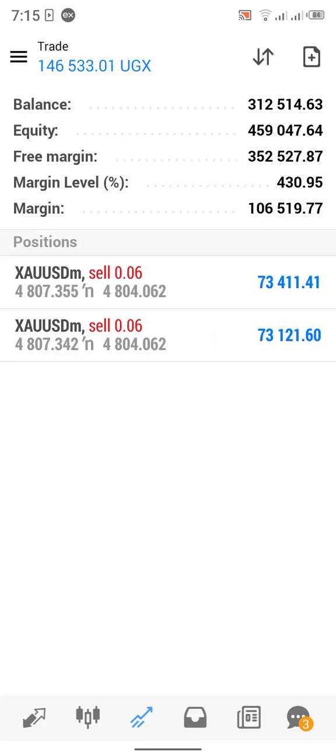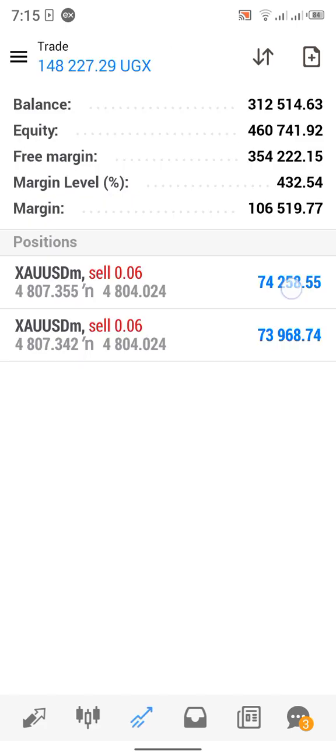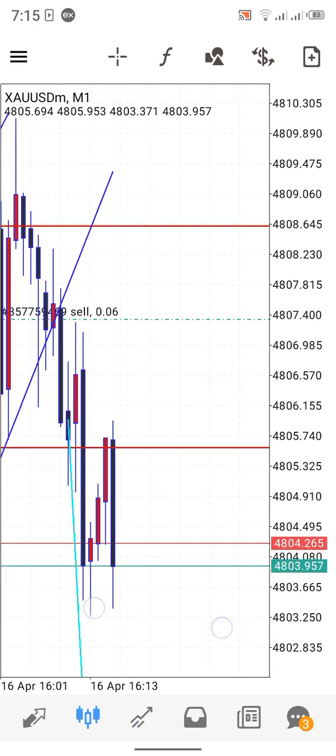Alright guys, so we are back and we see that so far gold is selling. Okay, gold is selling, but the selling pressure isn't so much, so we'll end up closing that first position. I'll go back to my M1 where I told you guys that price is going to sell.